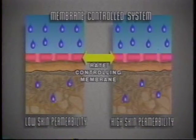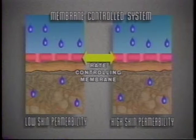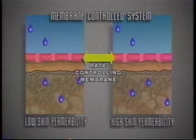In most cases, the in vitro drug release characteristics will have a higher correlation to in vivo behavior, enabling the prediction of an in vivo system performance with a high degree of confidence.